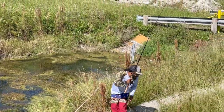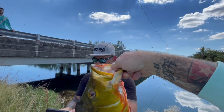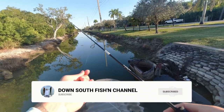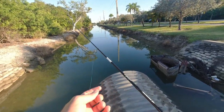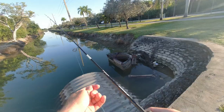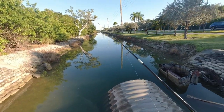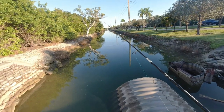Down there. Oh, no, you didn't. In the middle? All right, this is the first catch of the day. I don't even have my rod in my hand. Not my fishing rod. What did he say? That's what he said. I don't even have my rod in my hand. Not my fishing rod, at least.